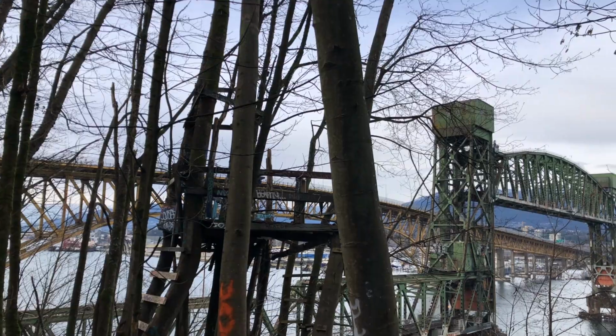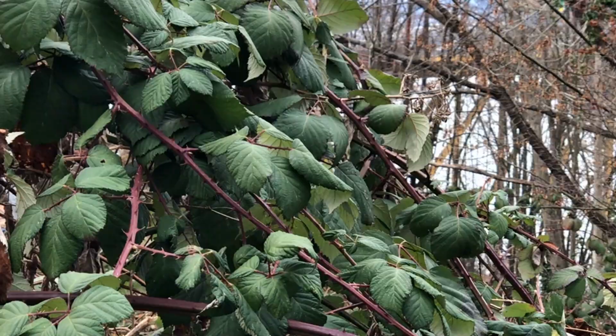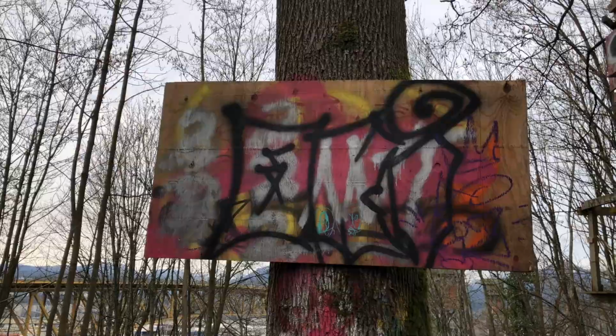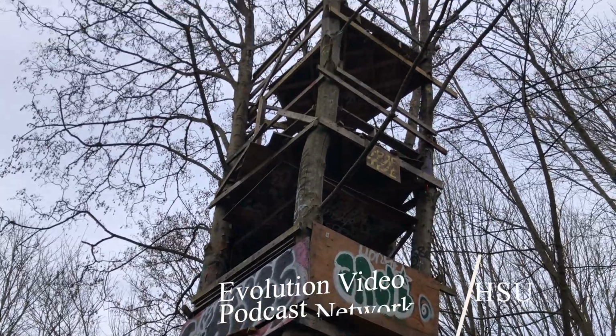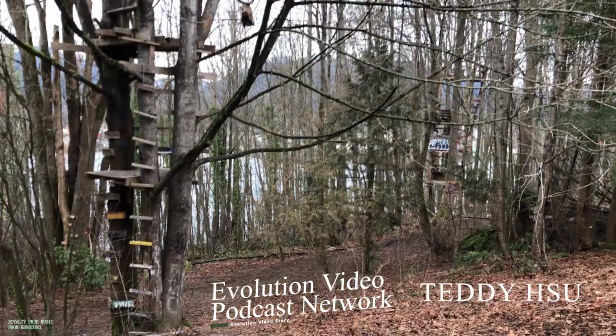A wiggly ladder will take you to the platform in a tree that is absolutely covered in spray paint with insults, text, and funny comments. Bring your sharpies or paint if you want to add to the madness. This treehouse even sports a nice view overlooking the water.